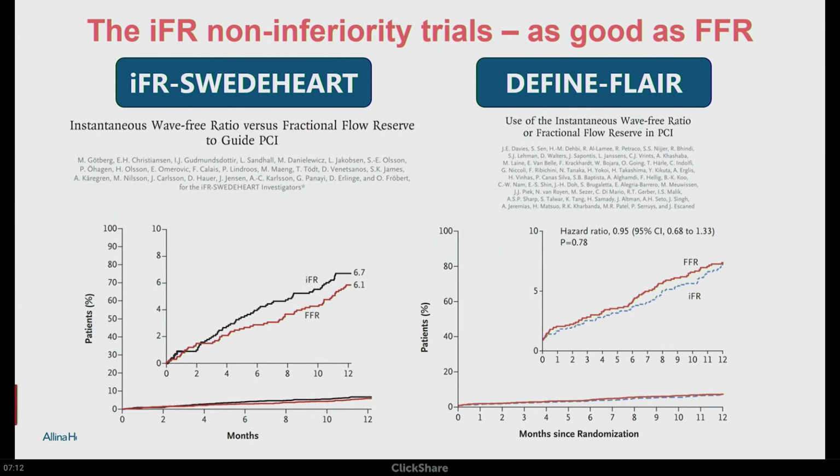We transitioned from the FFR trials to now the IFR non-inferiority trials. These trials were not trying to show superiority. They were trying to show, are we as good as FFR? So these are the IFR Swedeheart and the DEFINE-FLAIR studies. They were published simultaneously in the New England Journal of Medicine, and these were large trials of thousands of patients that showed that IFR-guided care was non-inferior to FFR-guided care. And this is the reason that over 10 years ago, non-hyperemic pressure ratios, specifically IFR, because it was the one studied in these two studies, really got incorporated into clinical care.